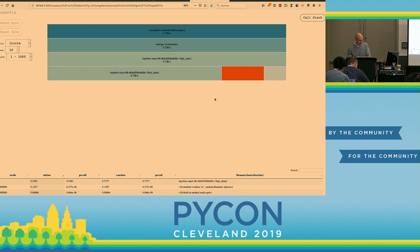Good. Okay, this is SnakeViz, and SnakeViz allows you to measure a few things. That's the profiling. So far, all the profiling is restricted to functions. So the most fine-grained level you can see anything is on the function level. Sometimes that's not good enough.